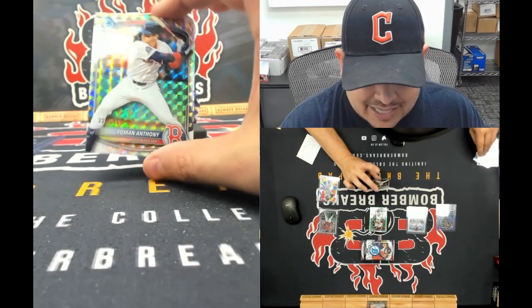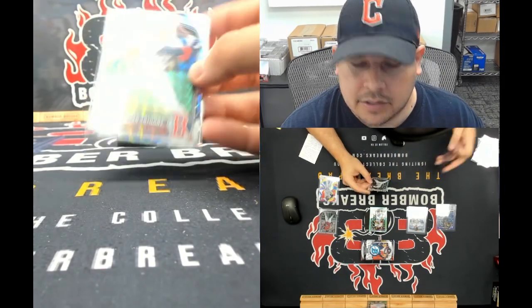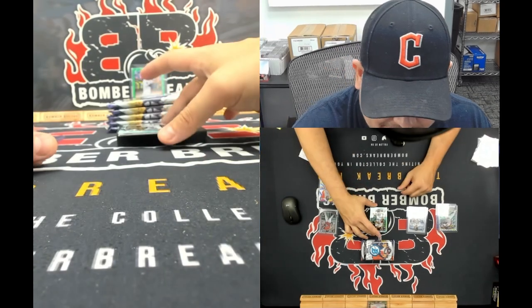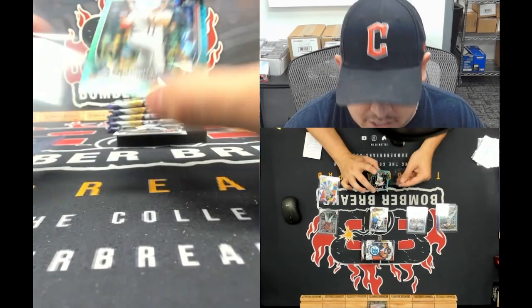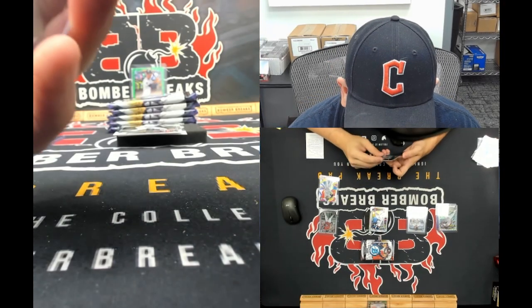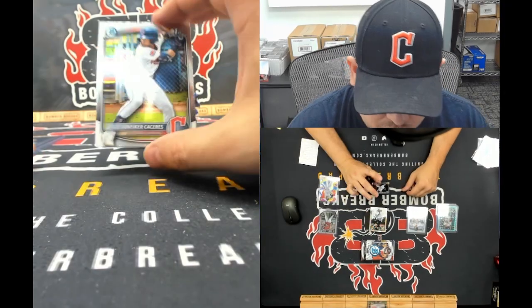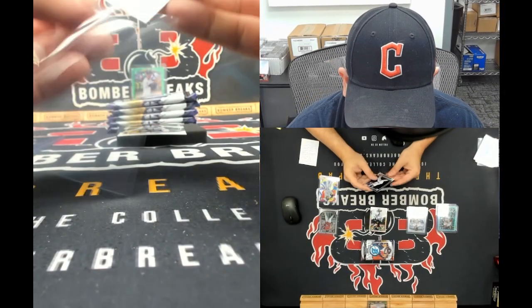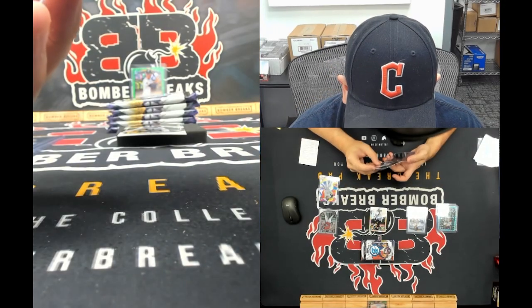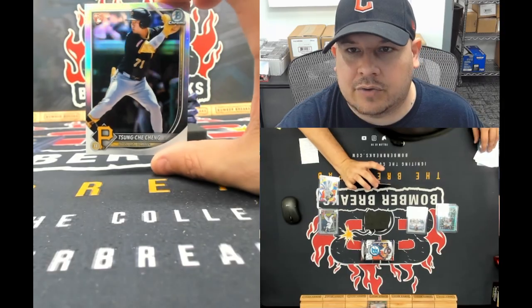And for the Boston Red Sox, that's the man Roman Anthony, 226 out of 499. One of our cover men here on the Roman for the Sox. I've got Atlanta's veteran Matt Olson in the teal, 117 out of 125. Hot Atlanta, getting the Olson. We've got a first Bowman here of Juniker Caceres for the hometown Guards. And the last card of box number 1 is going to be Sung Chae Chang, Red RC.